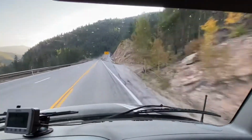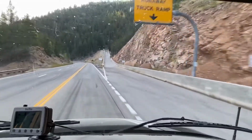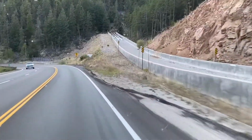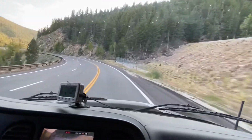Here's a runaway truck ramp example. If you go up, you can see that's gravel. And then at the top, there's a big barrier, my guess is those are filled with sand. I suppose they can be filled with water, but the water dries up so fast.